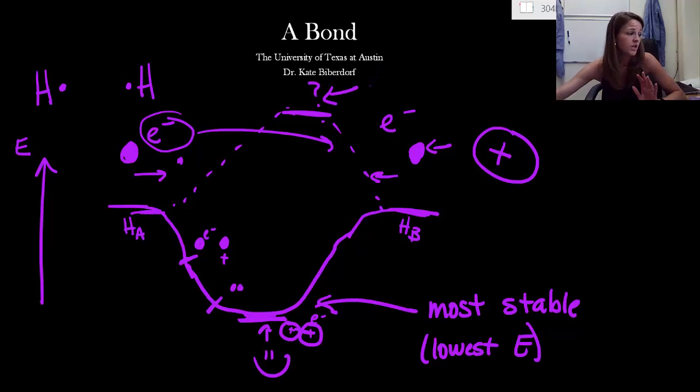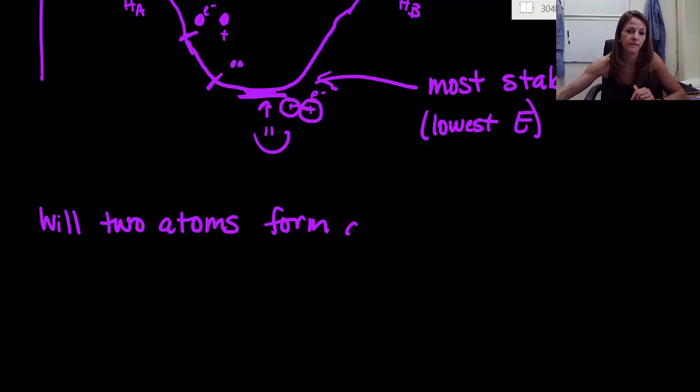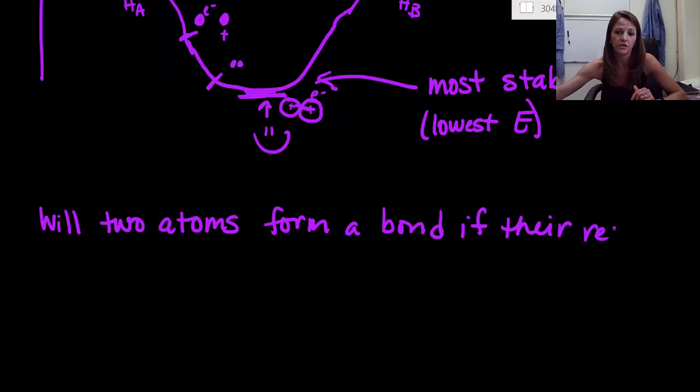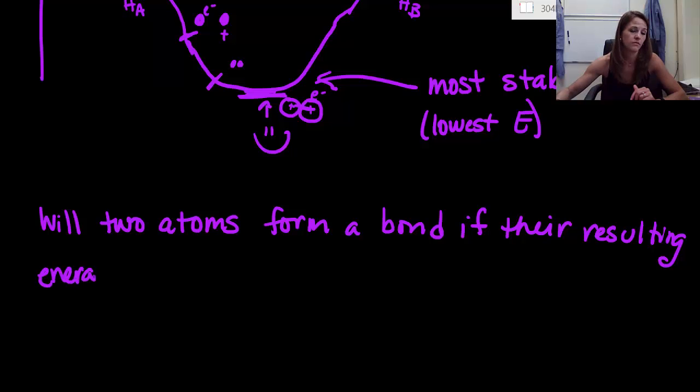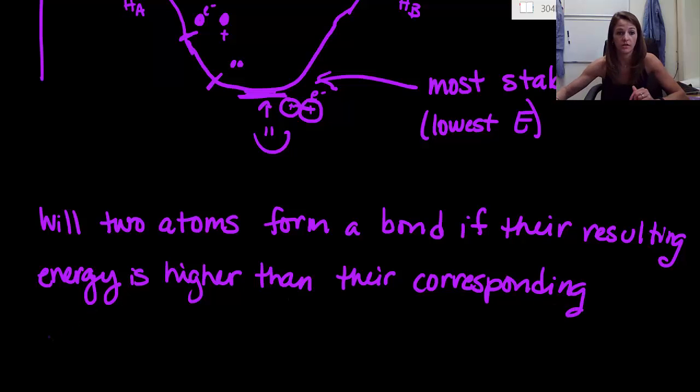Would it form a bond? So here's my actual question. I want you to think about that. Will two atoms form a bond if their resulting energy is higher than their corresponding original energy levels?